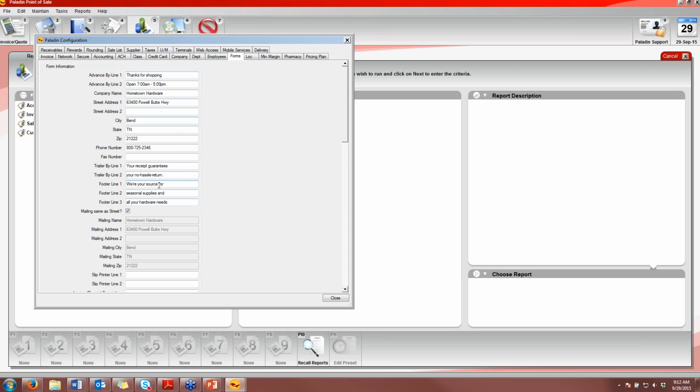Well, right here under the footer line 1, 2, and 3, you can simply put in something like this. Mention our Facebook page and get $5 off your next purchase.